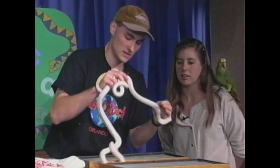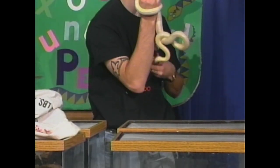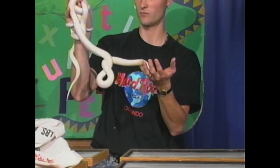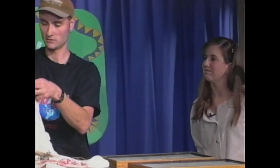Oh, okay. Now, king snakes, you got to be careful with putting them together because you got to be pretty much the same size or else they'll eat each other. But these guys, and as long as you feed them well too, they're pretty much the same size, so they really don't bother each other too much.